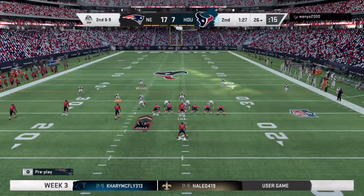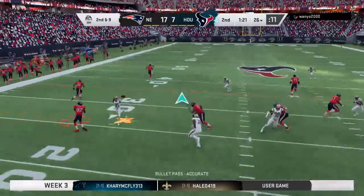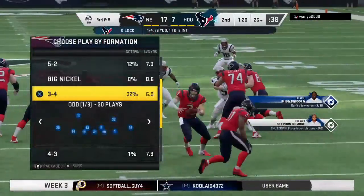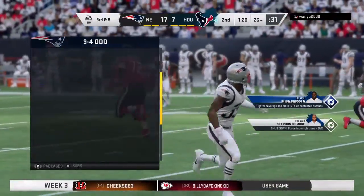6'6", bullet high. Let go. No, he almost had it. Already with 1 interception, just missing his 2nd there. This defense has been very disruptive early on as they force another one to go awry.